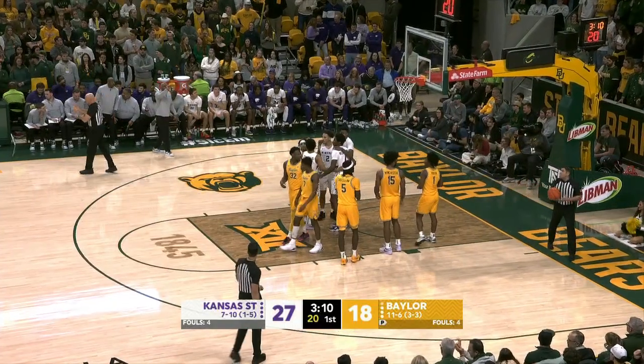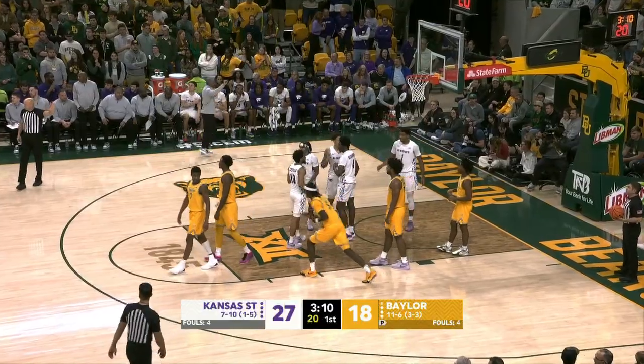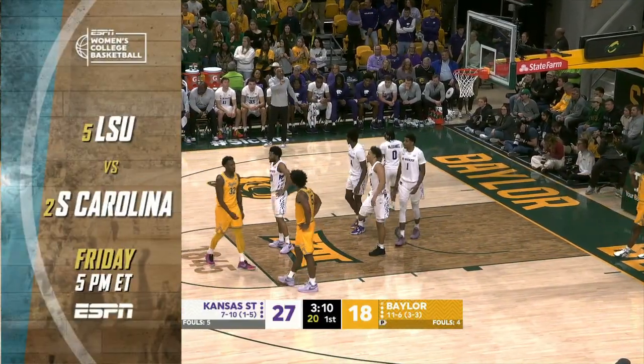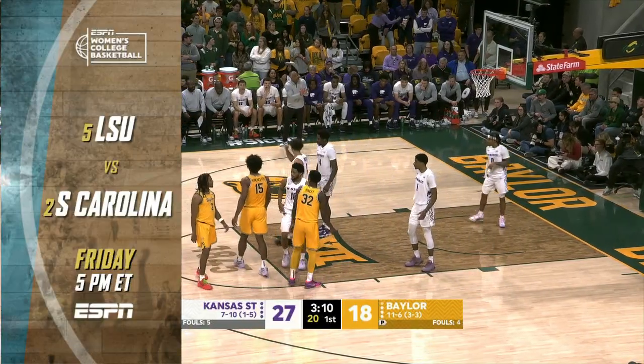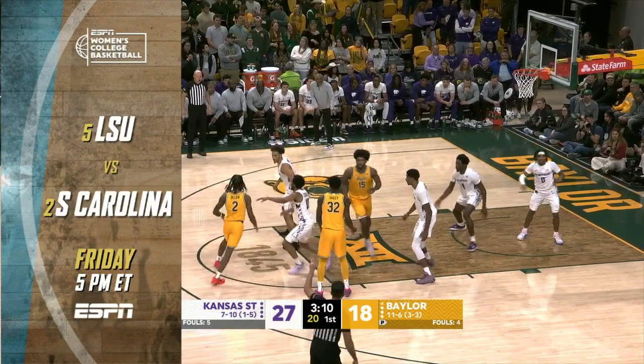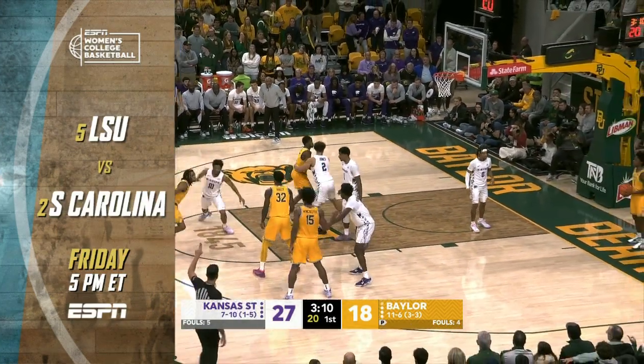All right, much anticipated game was moved to Friday because of the weather in the Deep South. We got Flau'jae Johnson and number 5 LSU taking on Tahina Paopao and number 2 South Carolina. That's at 8 Eastern, 5 Pacific on ESPN, ESPN Plus, and Disney Plus.